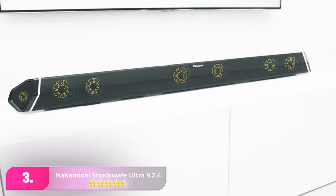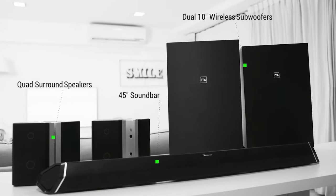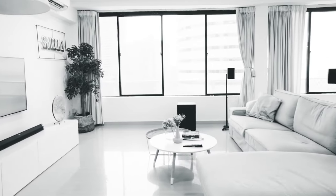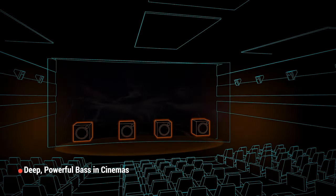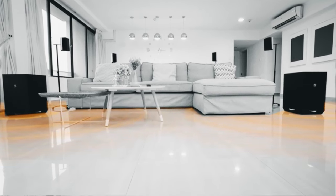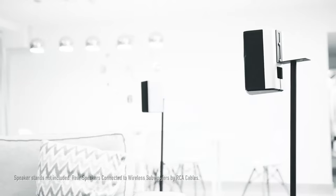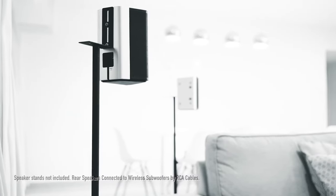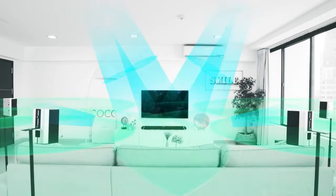Number 3. The Nakamichi Shockwave Ultra, priced at $19,000, delivers premium wireless surround sound. Featuring advanced technology like HDMI 2.1 and eARC, it offers high-quality audio and video, perfect for gaming and movie enthusiasts. With 4 surround satellites, twin 10-inch subwoofers, and upgraded hardware, it provides deep, impactful bass. Flexible setup options and a backlit remote ensure convenience, while Bluetooth with Qualcomm aptX HD enables high-quality wireless audio streaming. Overall, it's the top choice for creating a home theater experience in your living room.